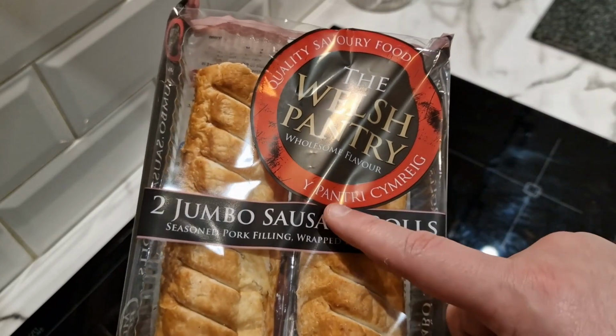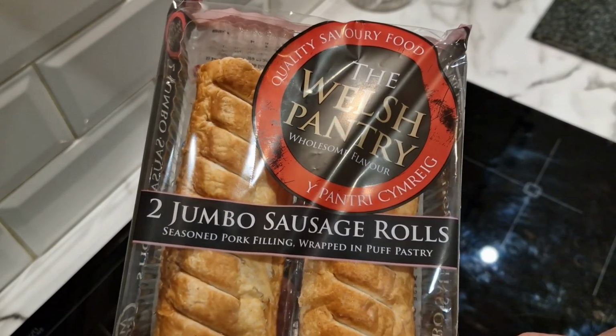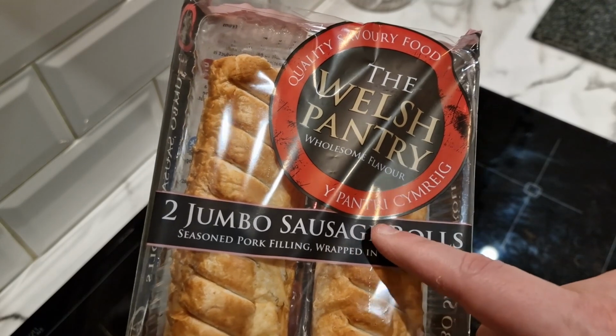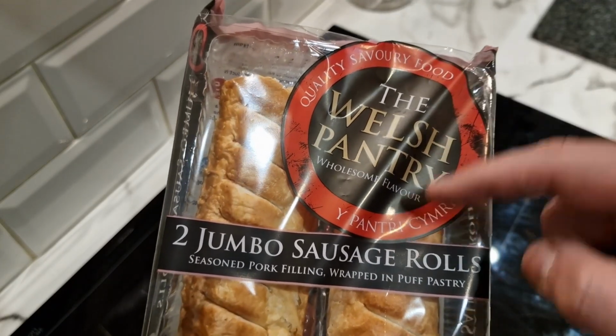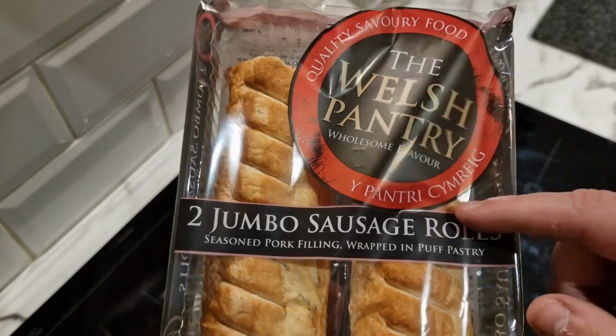If anyone can translate that in Welsh, bang it in the comments for me. Help me out. Thank you. I'm guessing it probably just says the Welsh Pantry, or it might even say quality savoury food. Well, I don't know. Let me know what it says.